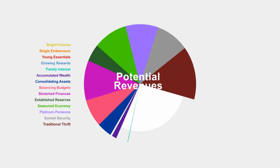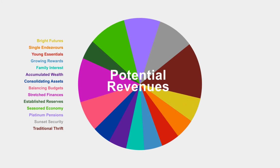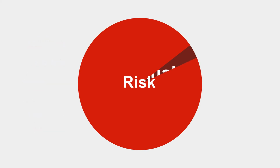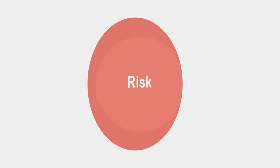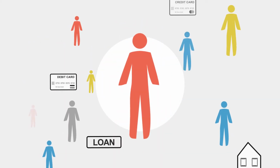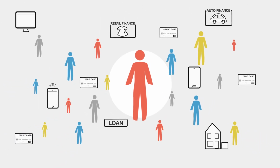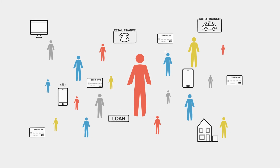All of these behaviours build up into a picture of the potential revenues each segment is likely to drive. But there's always a catch. As you increase revenues, the associated risk can also increase. As people lead more and more of their lives online, organisations need to have insight into online activity to be able to market to these groups.